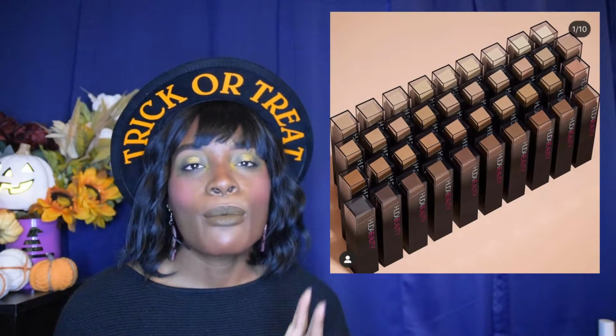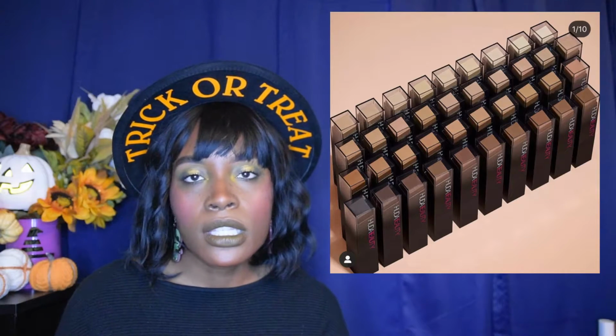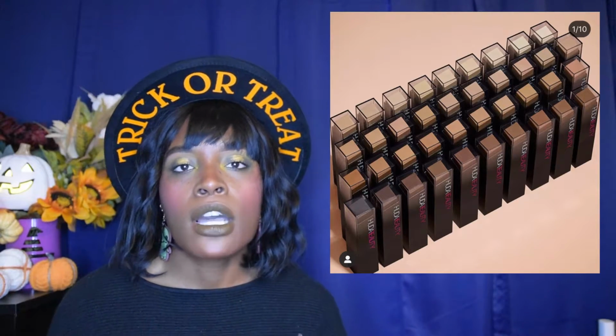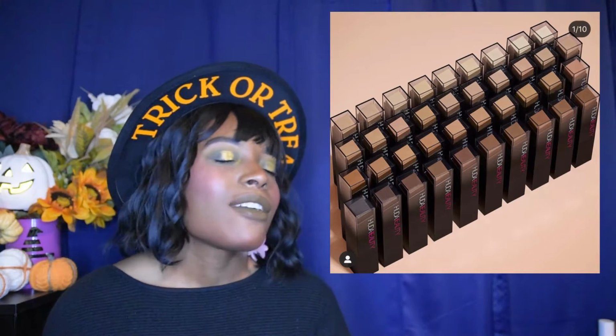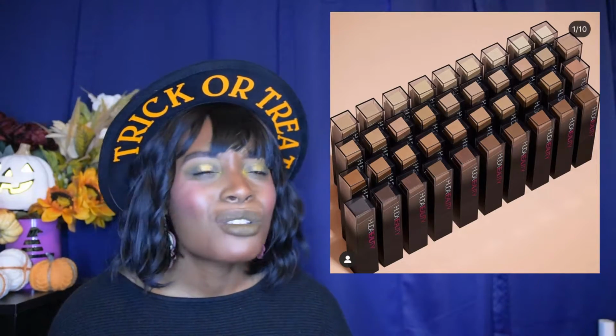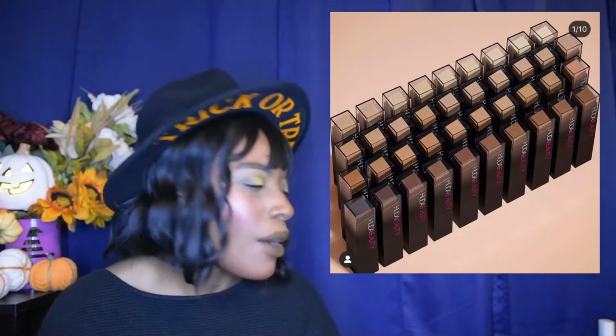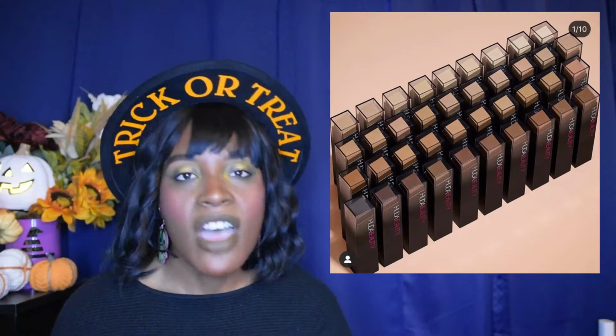Huda Beauty is coming out with more products in her foundation range, and this time she's coming out with the stick. This stick is not supposed to be as high coverage as her liquid foundation, and I have not found a stick foundation that I've enjoyed. I also just have a lot of foundation. I think right now I have about 10 foundations in my collection, like actually my collection, not including the stuff that is decluttered.